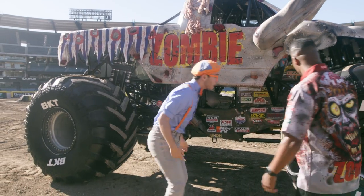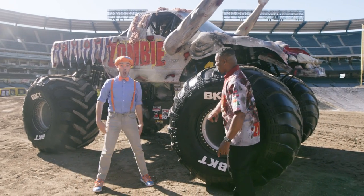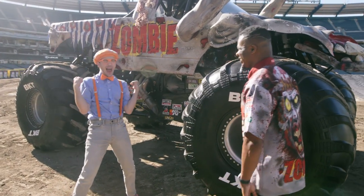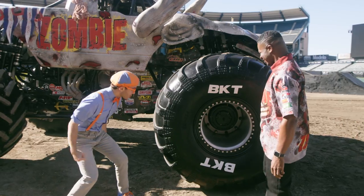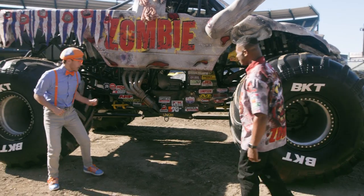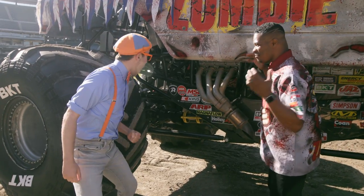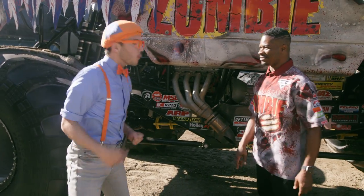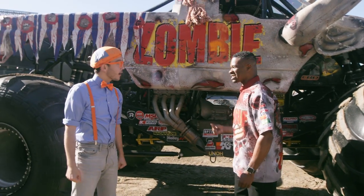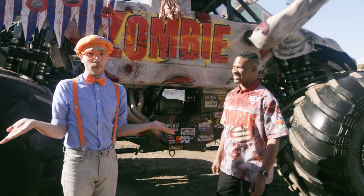Yeah. Whoa, check it out. These wheels, they're enormous. These tires are 66 inches tall, and they are 43 inches wide, and they weigh 650 pounds. 650 pounds? Yeah. Whoa, those are so big, so tall, and so heavy. Whoa, and what's this? This is the engine. This is a 540 cubic inch Merlin racing engine, and it runs on methanol for fuel, and man, is it powerful. Whoa, methanol? So it doesn't use gasoline? Nope, methanol, it burns clean, and it gives us a whole lot of horsepower. Whoa, that's a lot of horsepower, and a lot of horses.